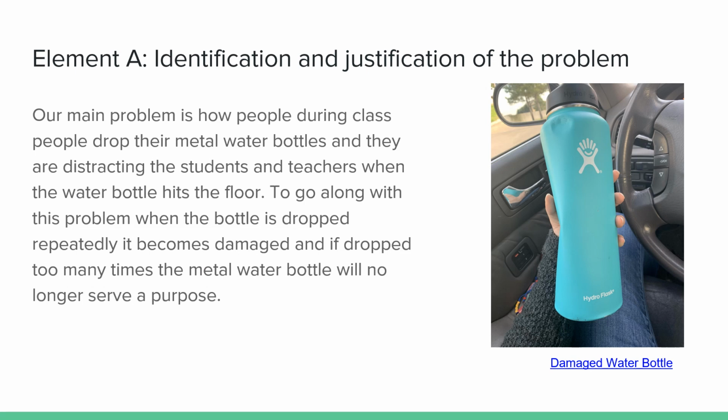Hello, my name is Ruben Cortez, and this is element A, identification and justification of the problem. The main problem we are faced with is that many people who bring their metal water bottles to school tend to drop them during class, and it disrupts the learning environment for not only the teachers but the students. What we're trying to change is that if they were to drop it, it wouldn't make that much noise and it wouldn't disrupt the environment around the person who has that water bottle.